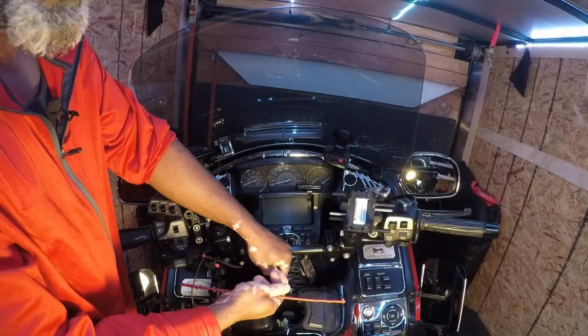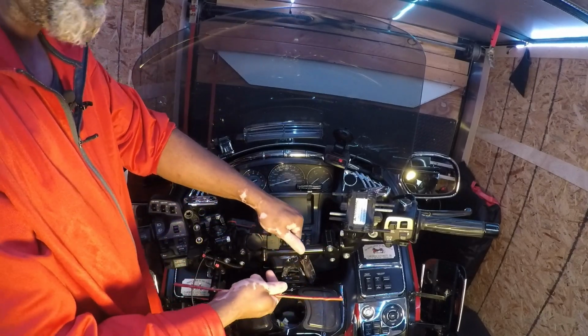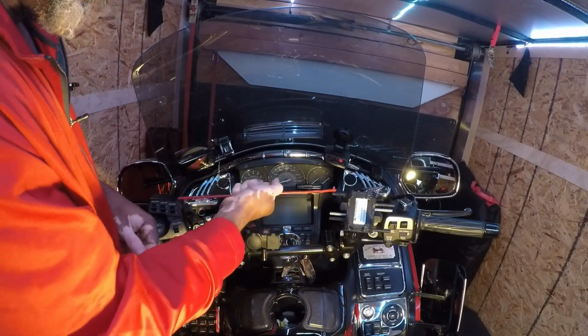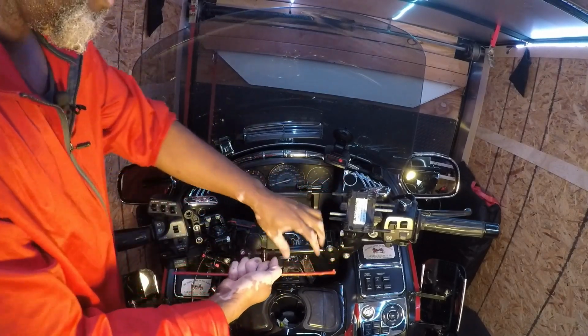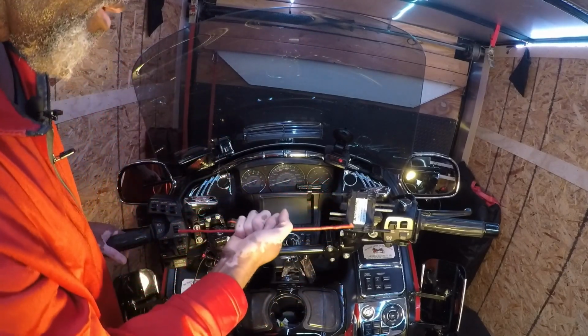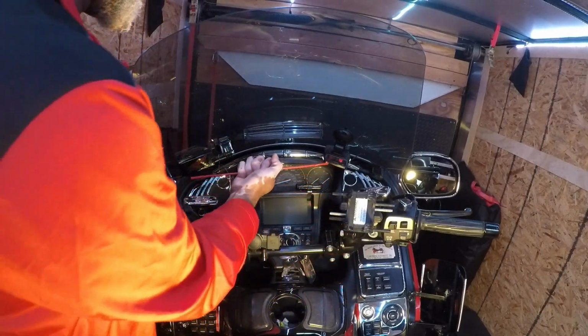I'm not going to do mine right now because mine is set. I don't want to make too much adjustments just trying to make this video. But as you can see, with the horizontal bar, these 2 screws on both sides will allow me to bring the handlebar down or back up.